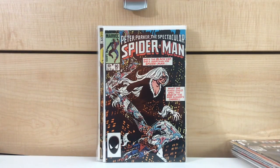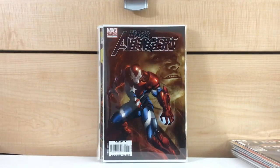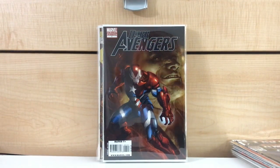Oh man. Here we go. We got some major spec. God, I hate that word, spec. Major speculation going on here with these next few books. Let's start with Dark Skinned Avengers number 1. I believe this is a 1 in 20 variant. This is a Jurjevic variant. Is that how you pronounce his name? Dark Skinned Avengers number 1, Jurjevic variant.